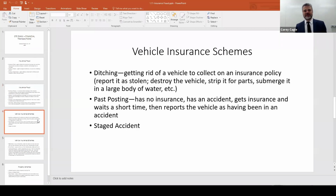Vehicle insurance schemes. Ditching. It is what it says it is, right? You're getting rid of a vehicle, hiding it in the lake, something like that, and collecting on the insurance policy. Say it was stolen, destroy the vehicle or strip it for parts, submerge it, whatever. That's called ditching. Past posting. So here you don't have insurance, but you get in a wreck. So you get insurance, and then you wait for a while, and then you say, oh, I had a wreck. Right, that's called past posting.